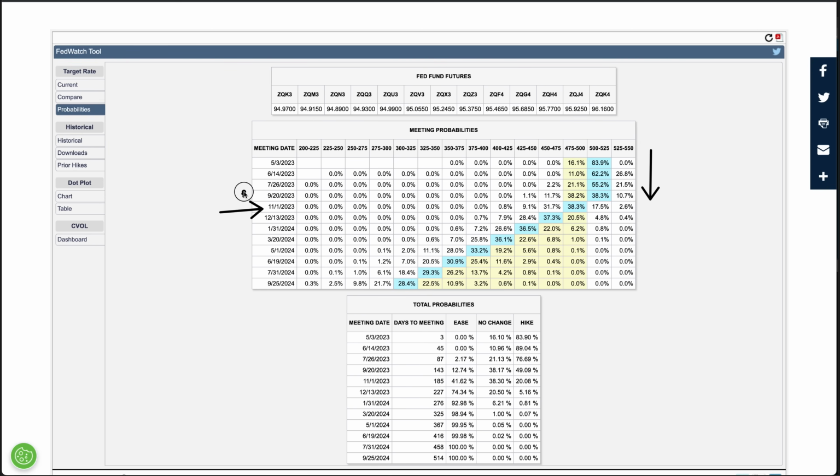Recall that as the cuts were starting to be priced in sooner and sooner, that's much more of an issue and a suggestion of a hard landing from the Fed having to cut rates because something has broken. The further out this can stay, the better for achieving a soft landing and naturally reducing rates because inflation is coming down and their objectives are being met.